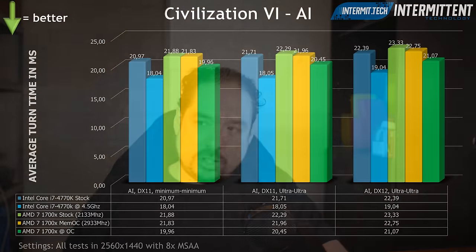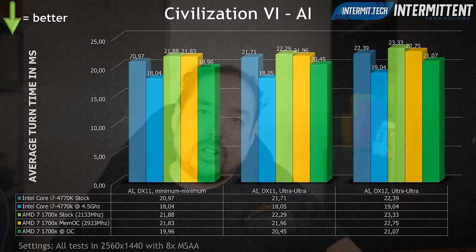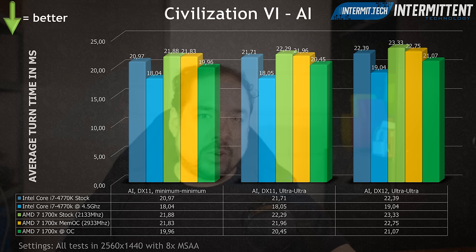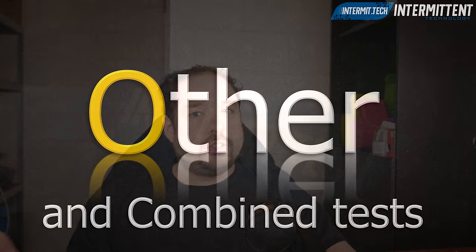Looking at the AI benchmarks, we basically see the same thing. Now, I have no doubt that if you'd run an 8 or 16 threaded AI simulation on the Ryzen, it would be twice as fast as the 4770K. But combined with a game and graphics running at the same time, these are the results. Okay, let's move on to other and combined tests.